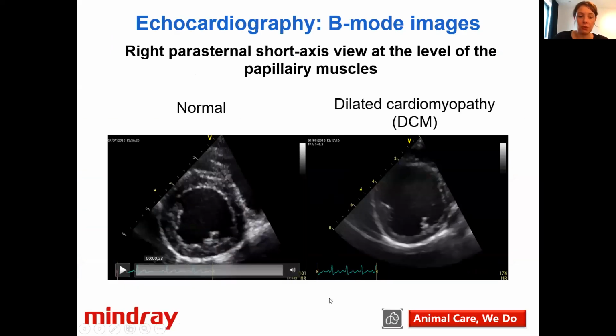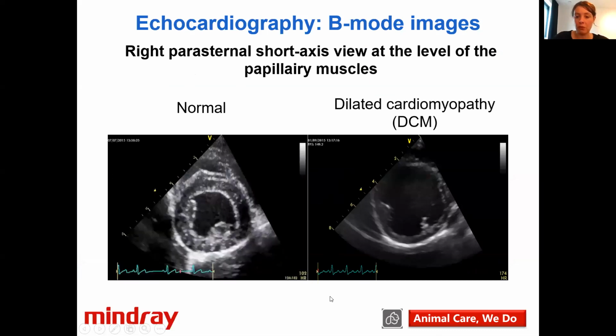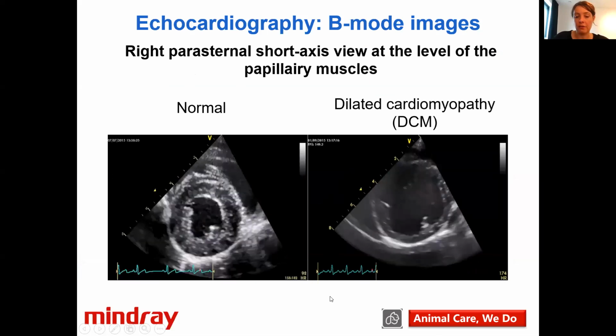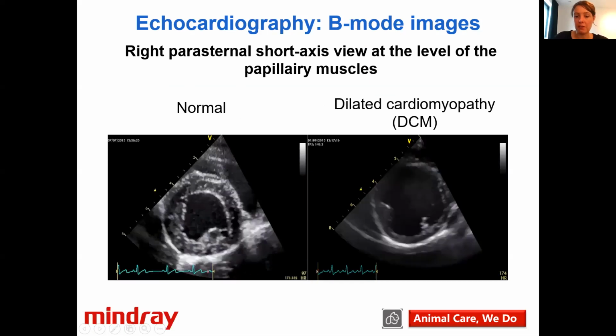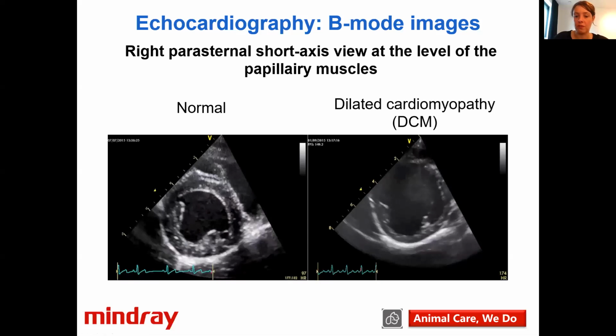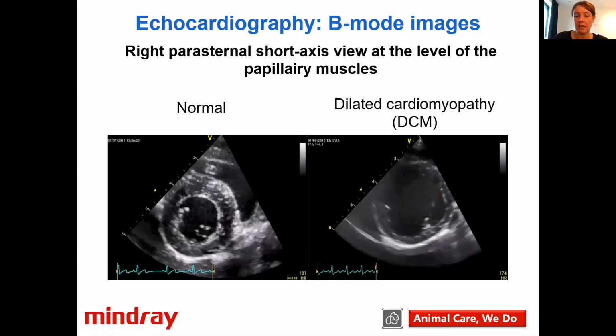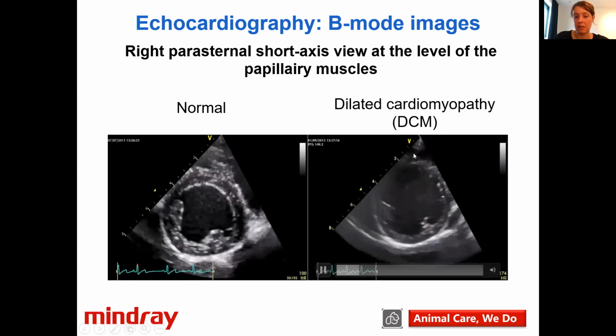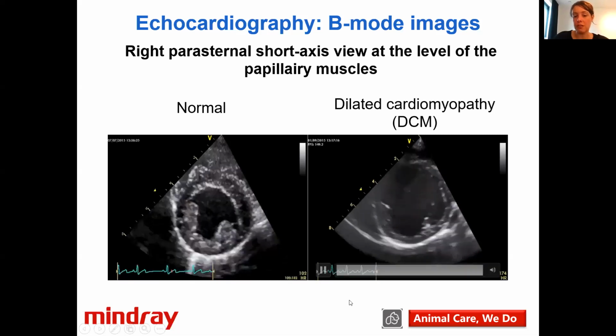And then again, I present you one normal and one abnormal image of the right parasternal short axis at the level of the papillary muscles. I think everybody can see what is wrong with the heart here. Look at the size of the lumen. The lumen is just incredibly big, so we have a severe volume overload. We have the two papillary muscles here, and you can see that the heart is almost not contracting. You see a tiny bit of the right ventricle here. So this is an image of a severe dilated cardiomyopathy in a dog.